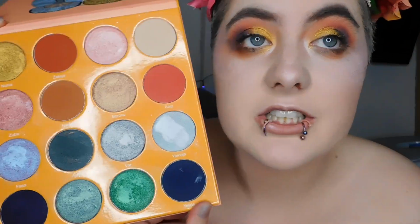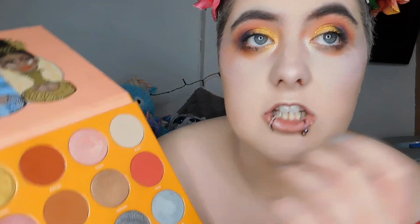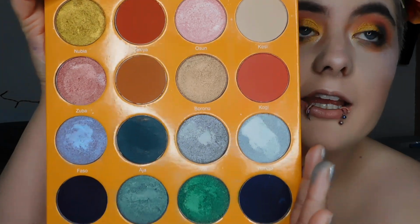Do your eyes before the rest of your face, or use anything like those little sticky things that you can buy in Primark for like €3 or €4 that you just stick under your eyes and they catch the fallout. This palette is worth it.